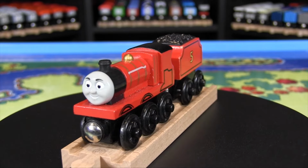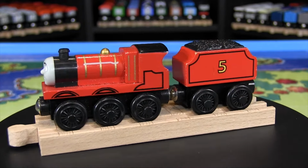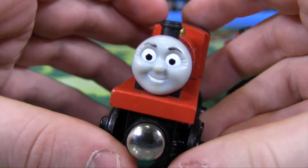Gotta be honest, if this toy wasn't painted red and didn't have a number 5 on the tender, I would have no idea who this engine is supposed to be. This is a very forgettable face.